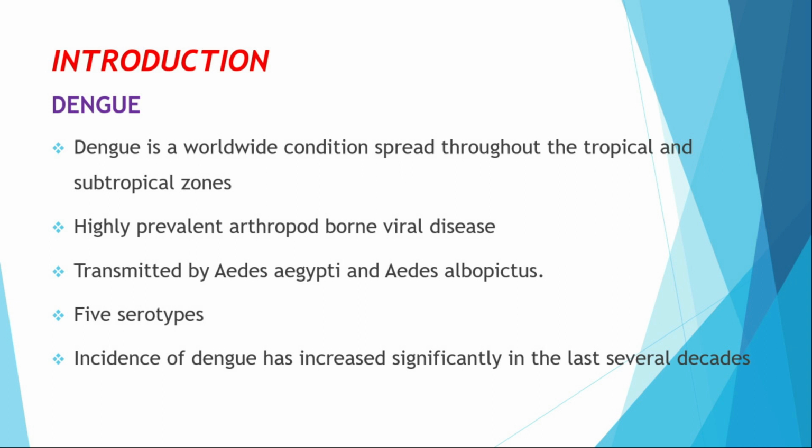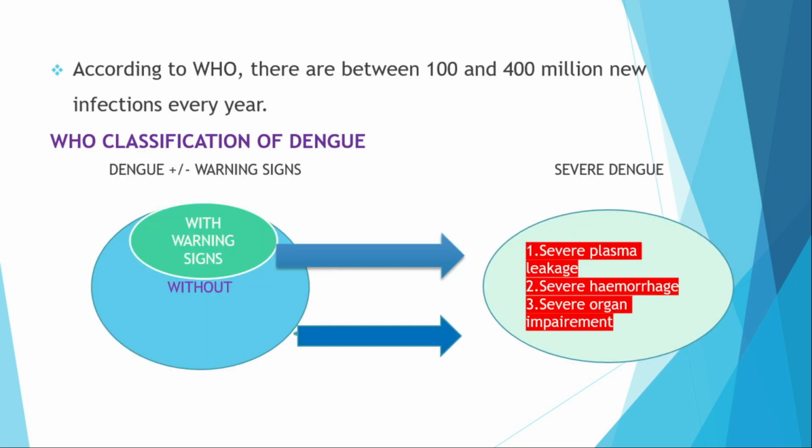Incidence of dengue has increased significantly in the last several decades. According to WHO, there are between 100 and 400 million new infections every year. Coming to the classification of dengue, it's very much simplified. It's either dengue or severe dengue. So in dengue, it is with warning signs or without warning signs.